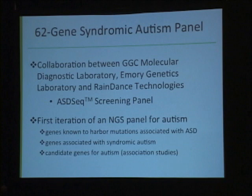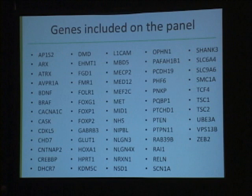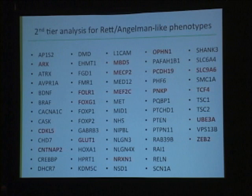So here's the list of genes that are included on the panel. There are both X-linked and autosomal genes present. A large proportion of these genes have been associated with syndromic autism. And the genes highlighted in red are associated with syndromes that have clinical features that have been seen in patients that have Rett or Angelman syndrome. So we feel that this is also a good second-tier analysis for patients that have Rett or Angelman-like phenotypes.